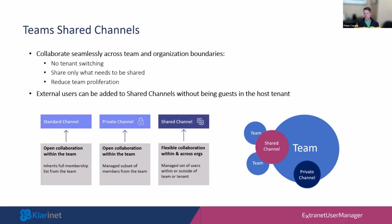Yeah, the thing to remember is both shared and private channels are not necessarily for external use cases. They can be completely internal, and this Venn diagram helps explain that. A private channel, actually, that's not quite right, because that circle should be completely inside the team. Exactly.